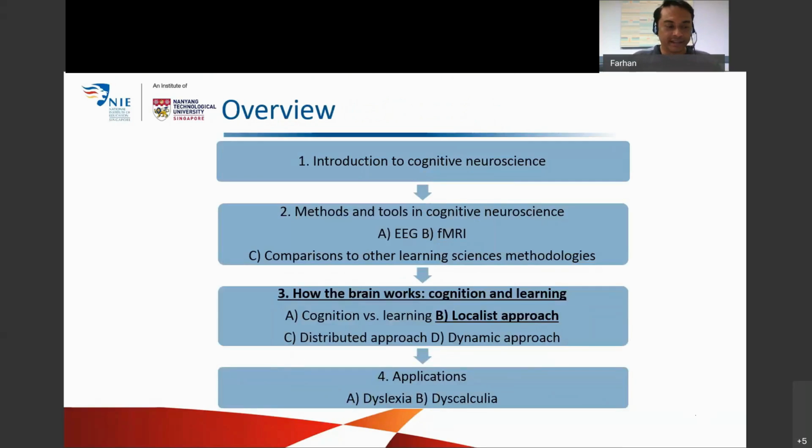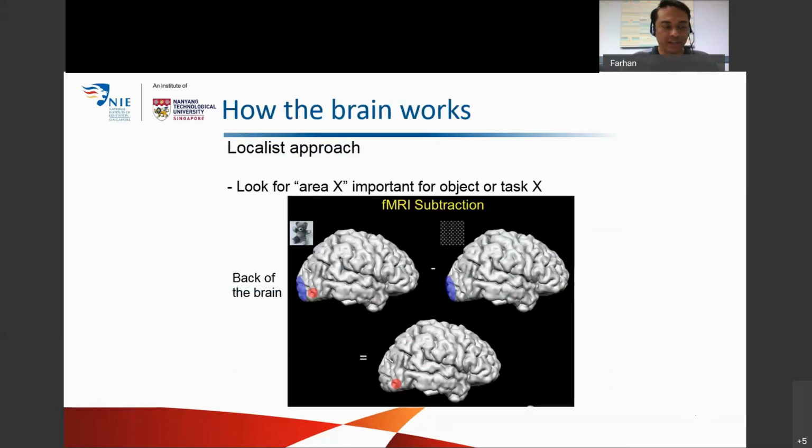So how do we study the brain? One simple approach is called the localist approach. This is also mentioned in the textbook. The localist approach simply looks for an area X that is important for object or task X by using subtraction. Here I'm showing a side view of the human brain in fMRI. This is the back of the brain, and this is the front of the brain.